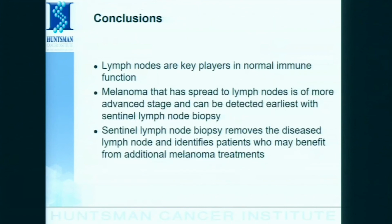So, just to conclude, lymph nodes are there for our own good. They're key immune players and protect us from outside invaders. Melanoma that has spread to the lymph nodes is of higher stage, and the way we find that disease earliest is with lymph node sampling. And when that lymph node biopsy is done, it technically removes the diseased lymph nodes so it can no longer grow in that spot of the patient. And even more important, probably, it identifies those patients who need to have additional treatment beyond surgery.